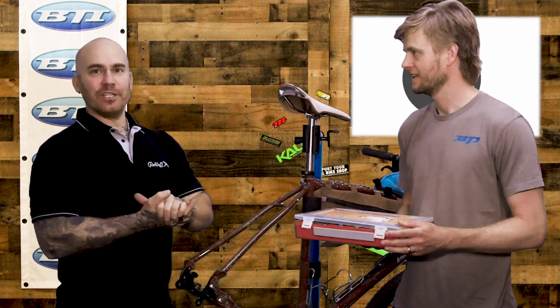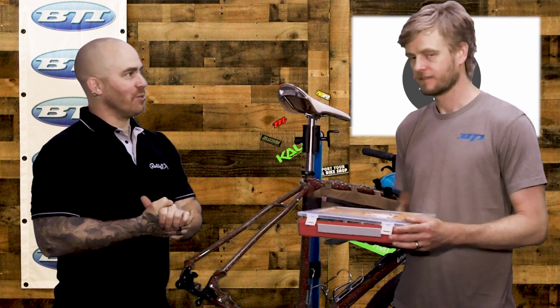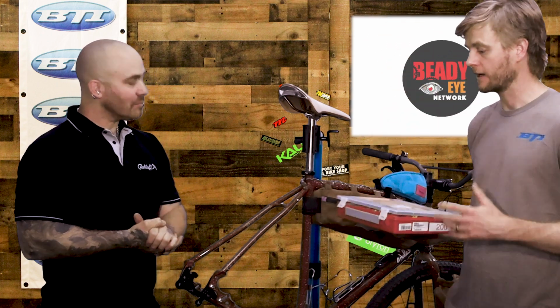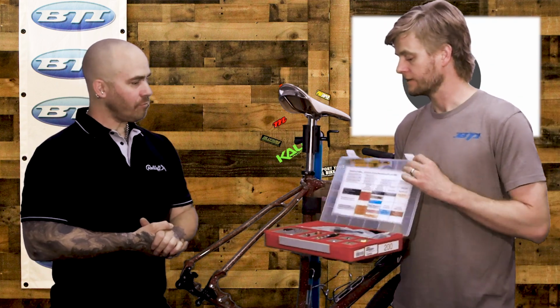So this kit will be needed when you work out whichever frame you're using. So we've got this pretty cool Sklar kind of touring bike. Actually, it would be a great setup for a Rohloff hub. So let's get right into it and just see the process.